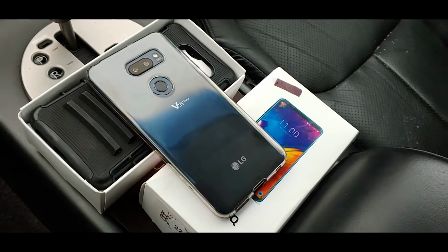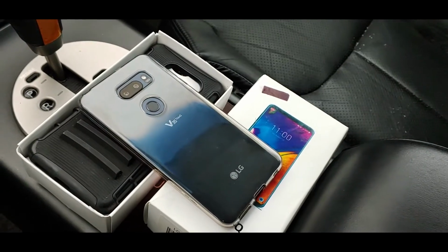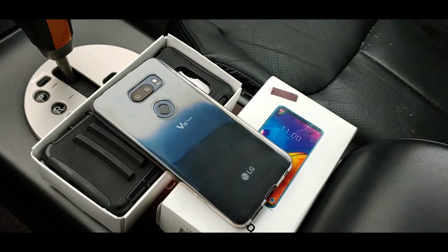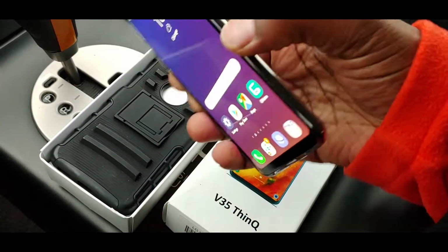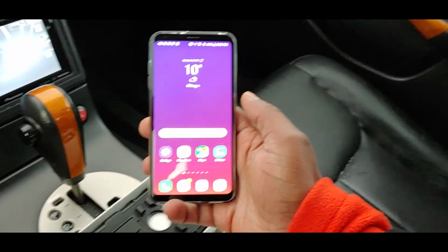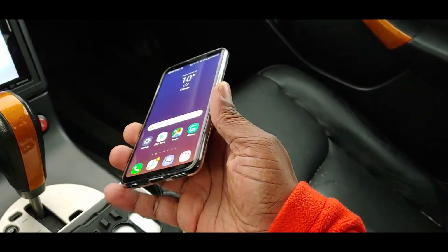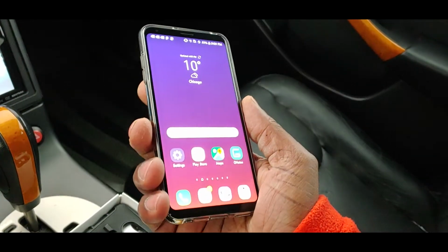Good afternoon, everyone. Just shooting a quick video of my LG V35 phone that's for sale, just to give you a little idea of what device you're getting. I've used this phone for a few months with T-Mobile in the Chicago area. I've not had any problems at all with this phone.